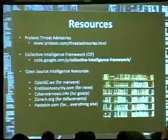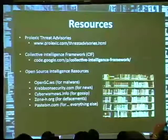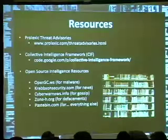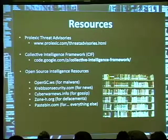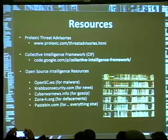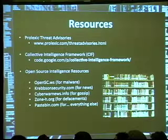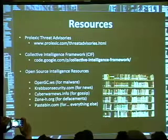The Collective Intelligence Framework is a really neat project that's recently been developed, where it'll take the feeds from all the different malware tracking sites like Zeus Tracker, CleanMX, SpyEye Tracker. If you can name it, it's already on the list. And then it centralizes it all so that you're not having to bounce through all these different resources to pull command and control centers. It just centralizes it all and pulls all sorts of statistics and data through it.